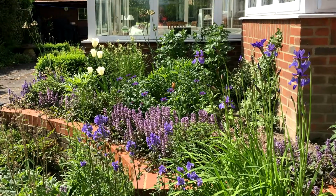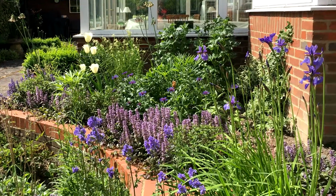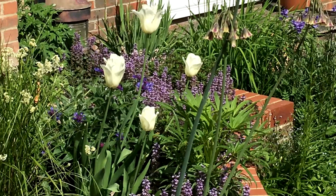So yeah, overall everything went very well. My wife's very, very pleased with what we've actually got, and now that we're a few years on, the plants have grown out quite well and we're really pleased with it. There's no grass to mow. We have kept a little bit of grass at the front of the house, so we still have a little bit to mow there. But it's been a great project.